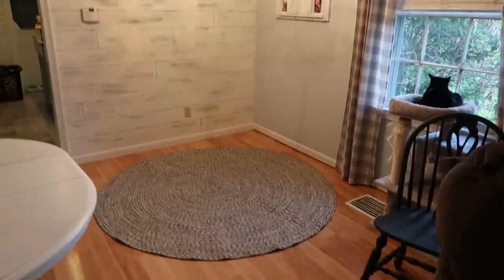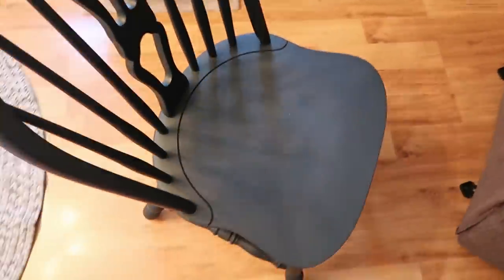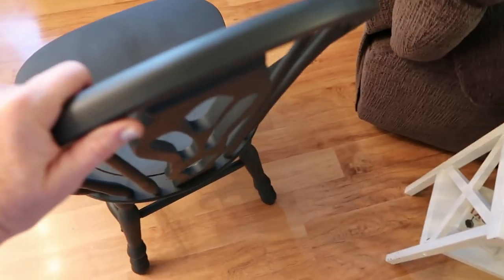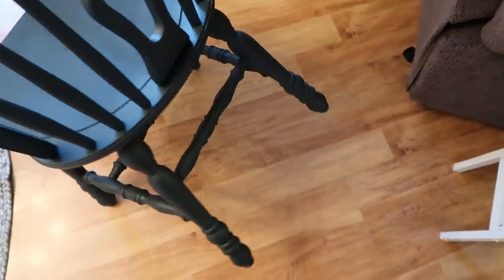Okay, there is the rug. This is one of the chairs. I brought it in. This one was dry. I actually ran out of paint and had to go buy another can of it. So I had one other leftover from when I did Jackson's room, and so I thought I would touch up with that one because I ran out, but it was a totally different color. So, but this one, I didn't have to touch this one up.